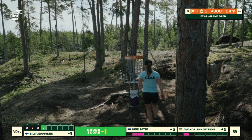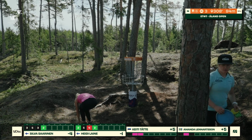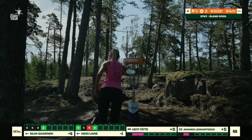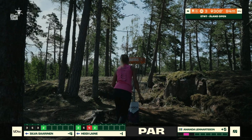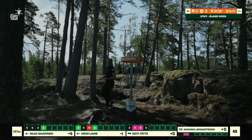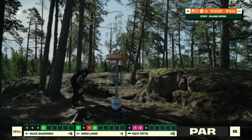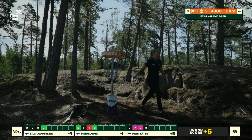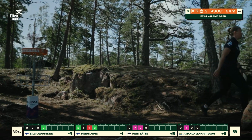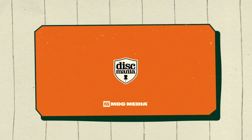And Heidi, very good birdie, going under par on the back nine. Both Heidi and Silva being 1 under on the back. It's another hole that offers a pretty big distance advantage. You can see both Silva and Heidi having a bit more of an advantage, able to get closer to the hole.